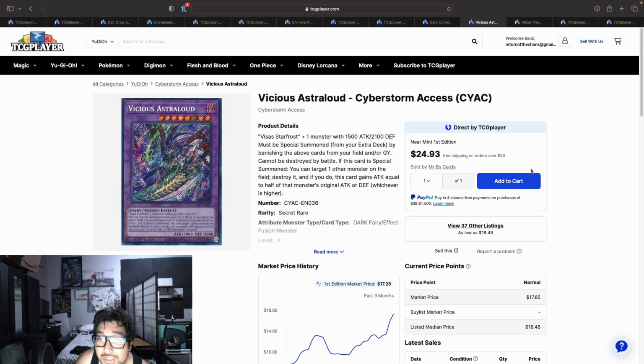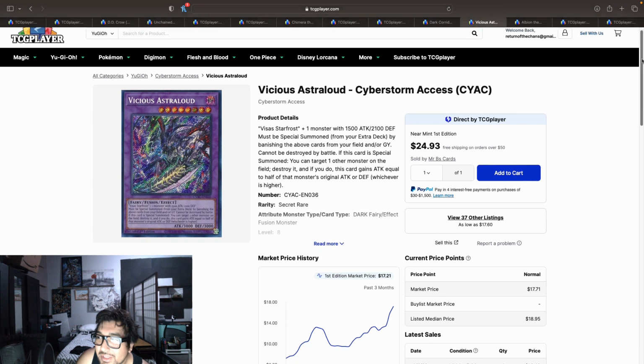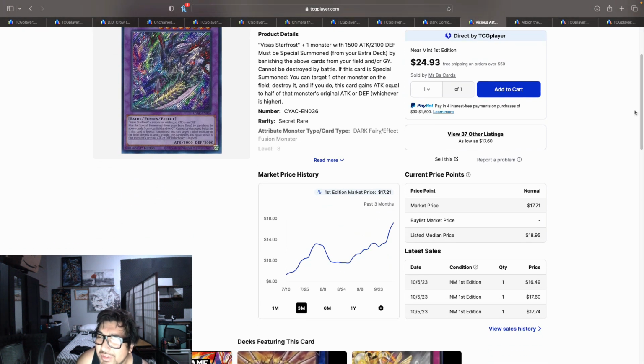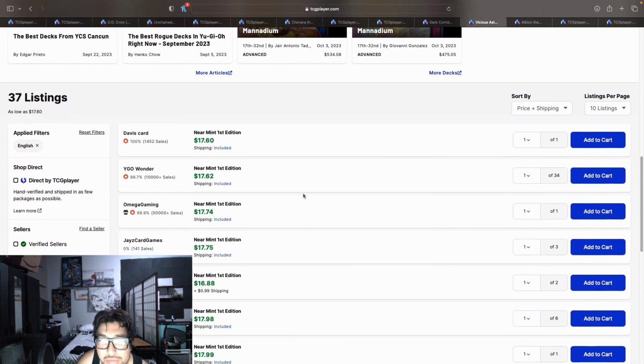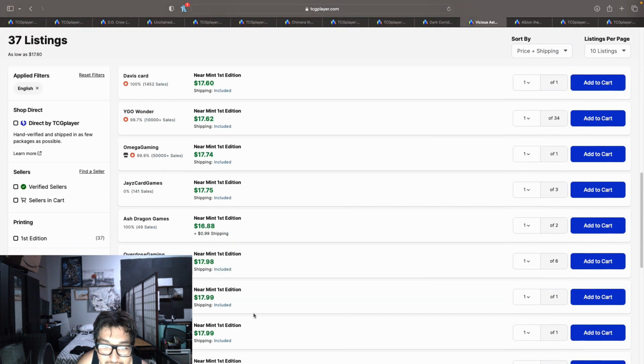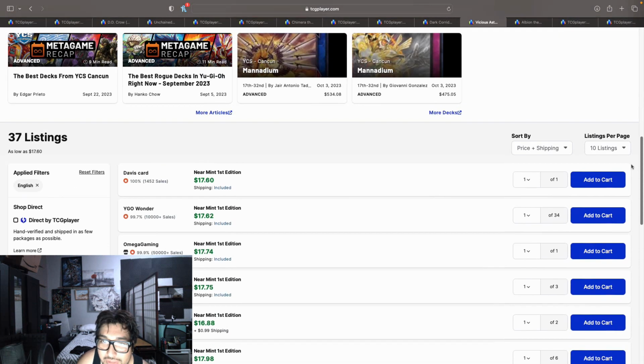We have Vicious Astrolot reaching a new high price point. I remember buying these around like I think $2 to $3, and then they spiked up, and I think I sold them for like around $10, $11. It was like around $10, $11, $12 when this card spiked up. Then it went back down, and right now we have this at, let's see, 37 listings, reaching a new high price point at $17.60, $17.62, $17.74, $17.75, $17.98, $17.99, and $18. So it's now like a $17, $18 card.